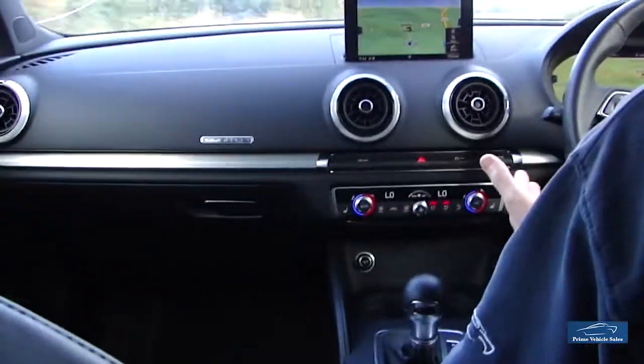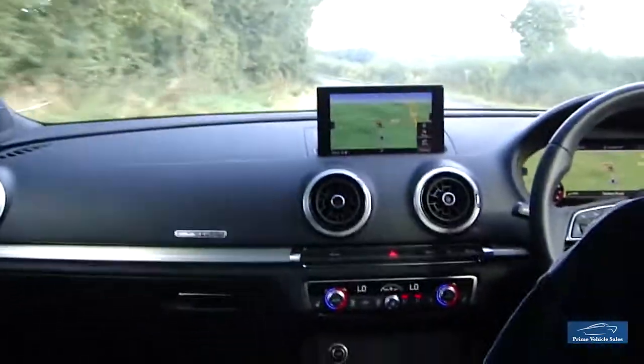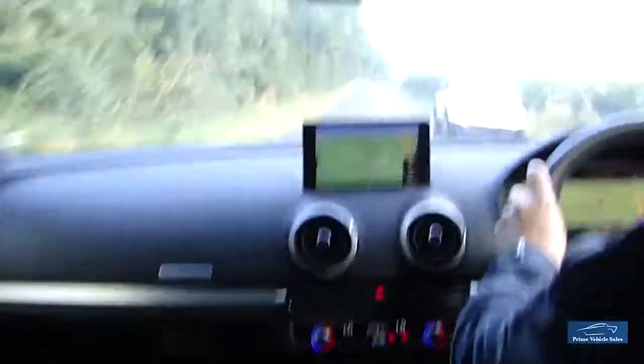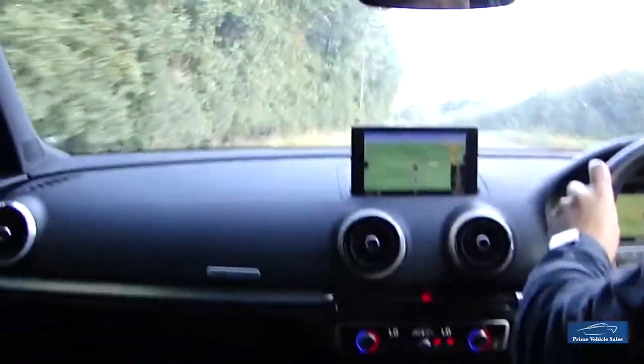Not really a great deal I can say about it in terms of its drive, other than it is as you would expect. It is a great car, it's comfy, looks the part. I keep repeating myself really, so I'll probably need to stop there and just say have a look at the videos, have a look at the photos.